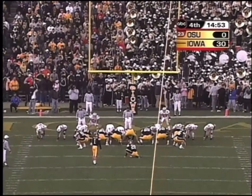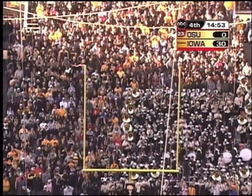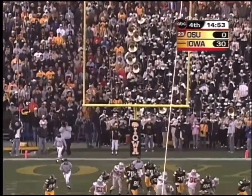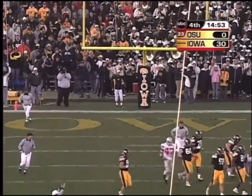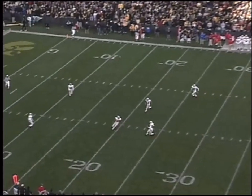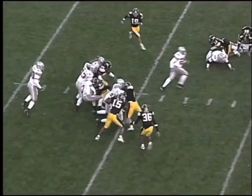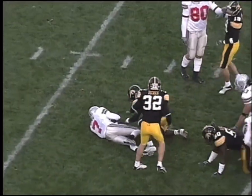Kyle Slicker in for the point after to make it not 31-0. It's blocked. Free ball covered by Iowa. I don't see Ohio State getting better because of the quarterback situation. At the 13, it's Ted Ginn. Oh, wow, what a collision. Man.